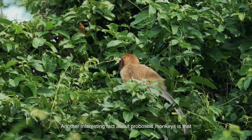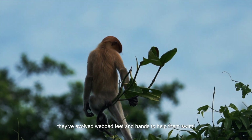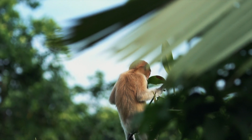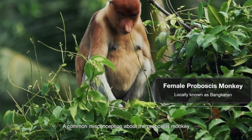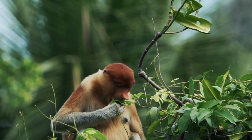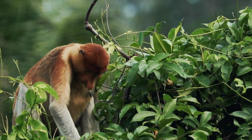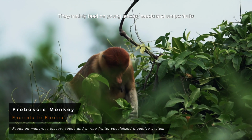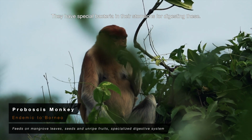Another interesting fact about proboscis monkeys is that they are excellent swimmers. They've evolved webbed feet and hands to help them swim. A common misconception about proboscis monkeys is that their diet is ripe fruits. Proboscis monkeys, in fact, cannot digest ripe fruits very well and can become very ill. They mainly feed on young leaves, seeds, and unripe fruits. They have special bacteria in their stomachs for digesting these.